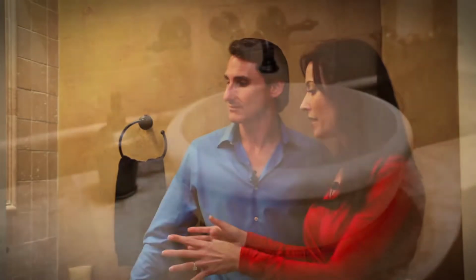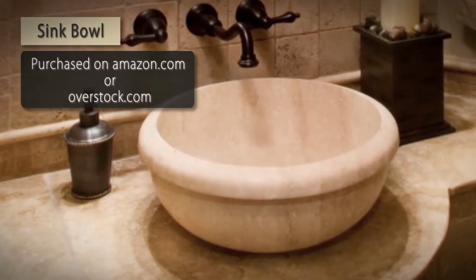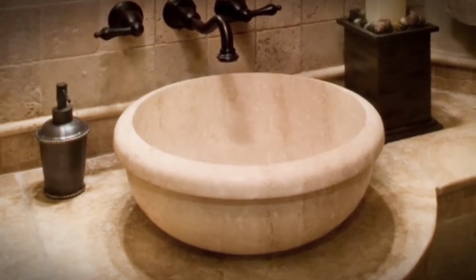Now, the sink that makes the floating vanity, any tips on where we can find something like this? Actually, you can buy these online. Oh. Yes, you can find it on Amazon or on overstock.com. You can probably pay around $200. I found great deals. I once bought one for $120.